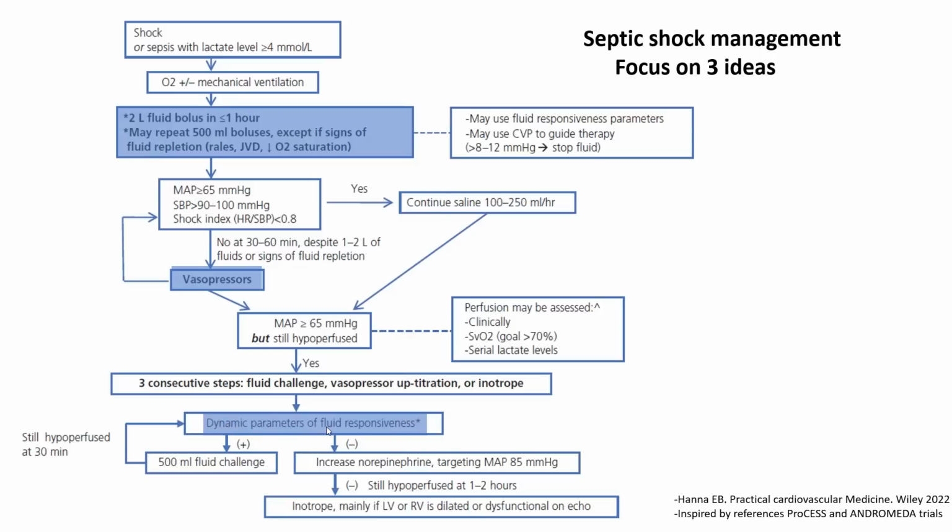Then the third idea here, the third frontier in management of septic shock, is the assessment of dynamic parameters of fluid responsiveness. And you need to know that. So after the first 2 liters of fluid and after starting vasopressors, you need to assess whether the patient is still in shock. Should I give more fluids or should I up titrate my pressors? And the way you decide that beyond those first 2 liters is those dynamic parameters of fluid responsiveness.